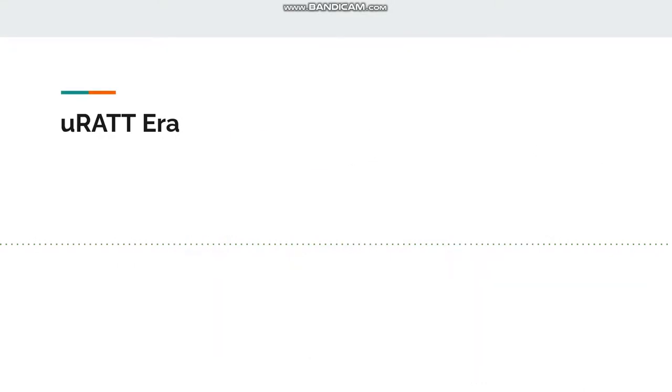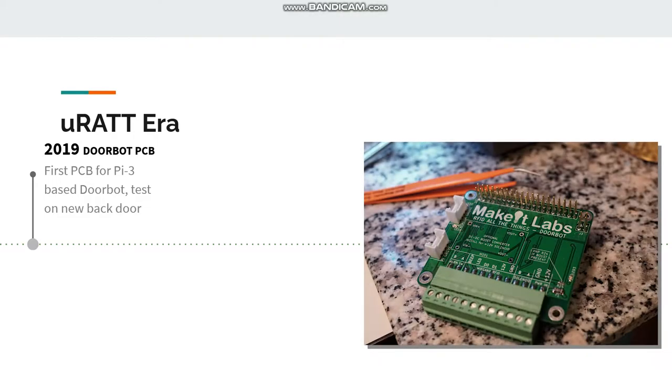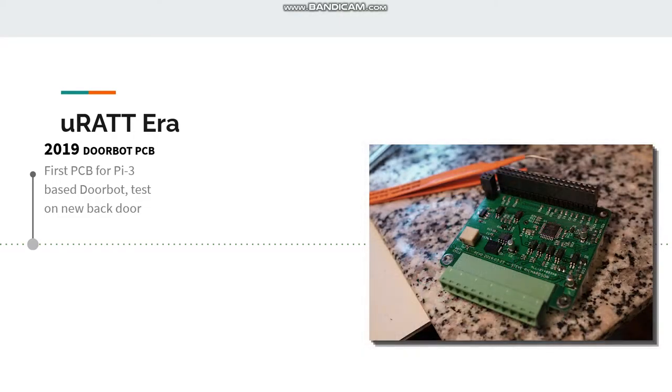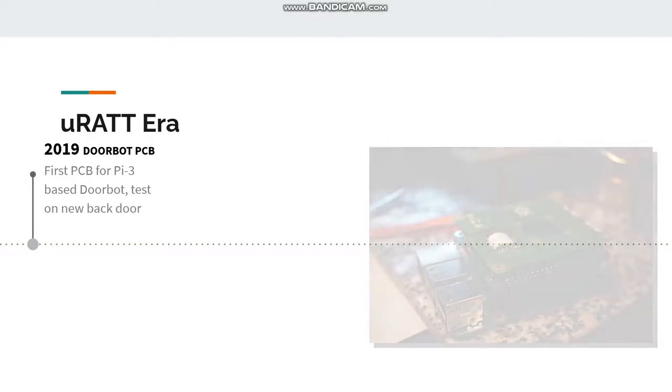Traditionally, our doorbots, which control access to our exterior doors, were built around Raspberry Pis and a bunch of hand-wired peripherals. But in 2019, we built a new version of the doorbot based around a Pi 3, the PoE Ethernet shield, and a custom PC board.